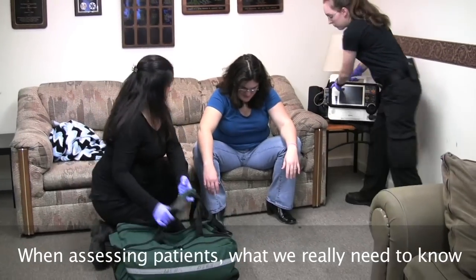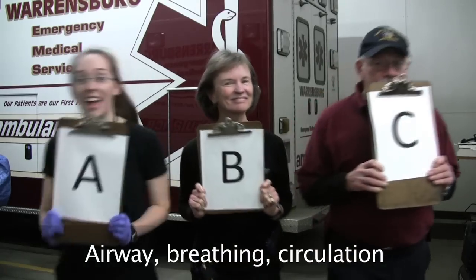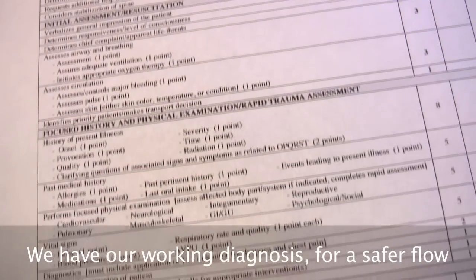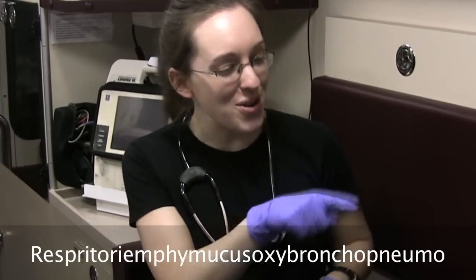When assessing patients, what we really need to know: airway, breathing, circulation, that is how we go. We have our working diagnosis for a safer flow. Respiratory, empty mucus, oxy, broncho, pneumo.